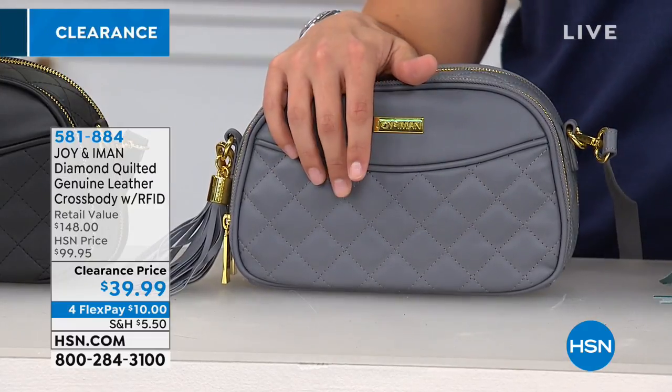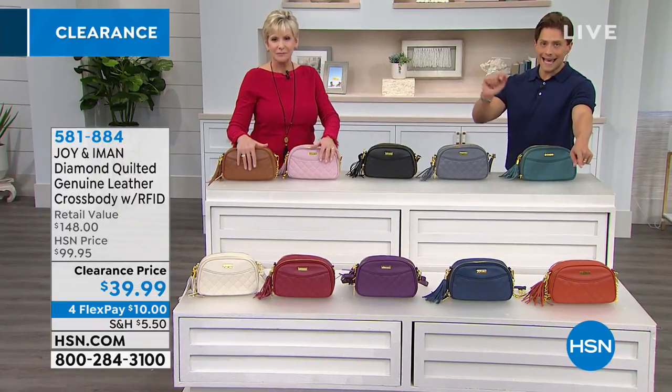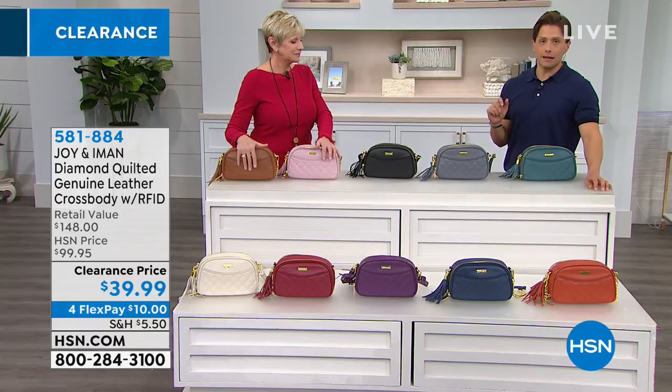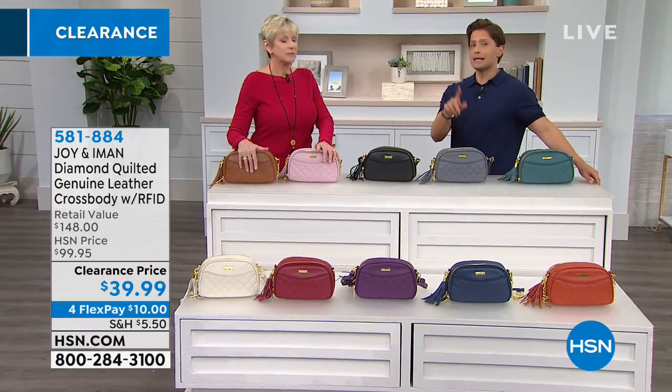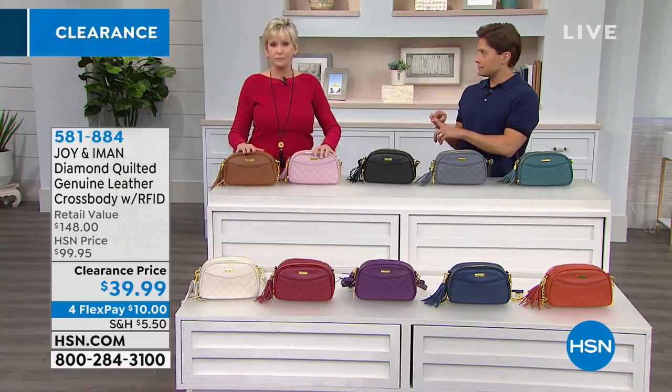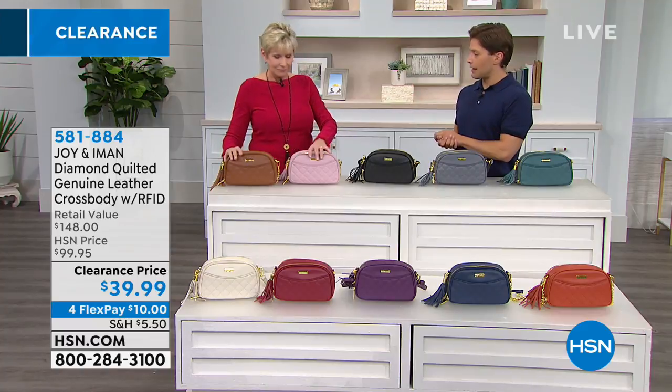I'm loving that gray. That's a gorgeous color. If you want evergreen, terracotta, or latte, those are going to be the ones expected to sell out during this first presentation, first grab, at a price that says one for day, one for night, one for me, one for my sister. What gifts do I have to shop for? Mother's Day is right around the corner.